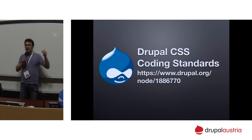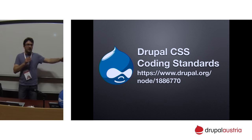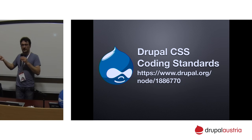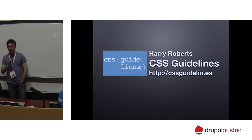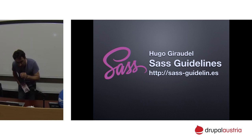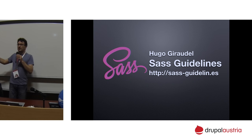We can be really happy because in the Drupal community, we have coding standards for CSS. We had coding standards for PHP and JavaScript for a long time, and this is the youngest coding standard. So as Drupal developers, we can use the Drupal CSS coding standards. And because we do not live on an island, and we do not work alone, we can check other coding standards. I can recommend the CSS guidelines from Harry Roberts, and also the CSS guidelines from Hugo. I don't know how to say his family name.